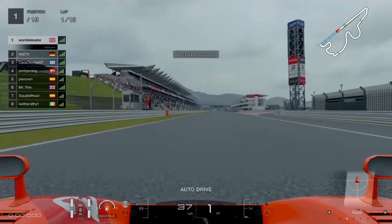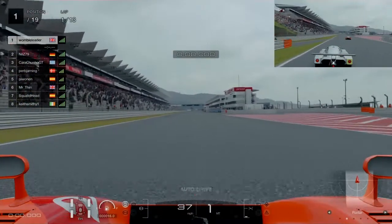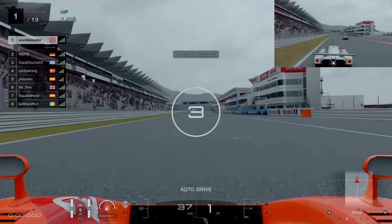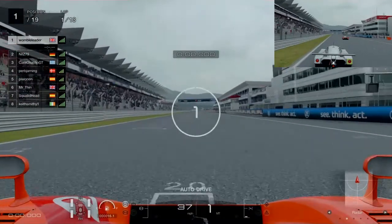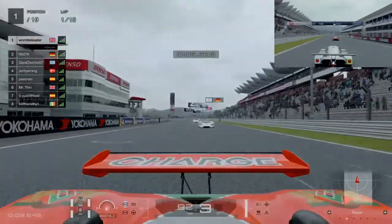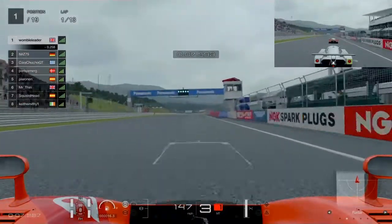So we've got the German Nils in P2 in the Mercedes, and we have the Greek of Karachuto GT in P3, and they're going to be our sparring buddies for this race. As this race gets underway, we get a massive amount of wheel spin in first gear, and we are slow off the line. You can see P2 closing up on us all the way towards turn 1.